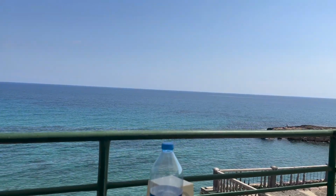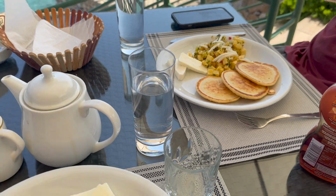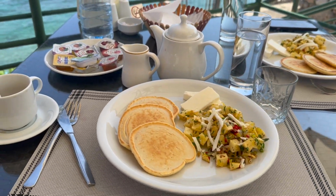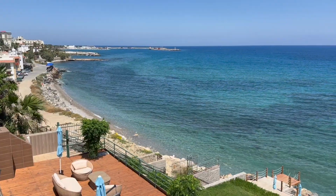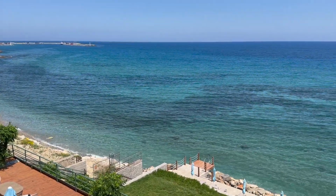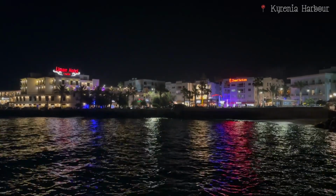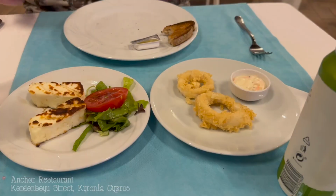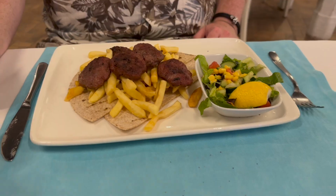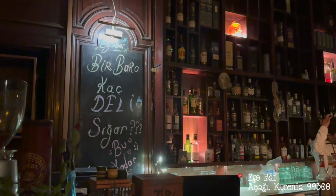You have traditional Turkish food, and then you have a lot of Western options as well. And pretty much everywhere had a kids menu too. So there's definitely something for everybody. Most of these places also had stunning views or just really great atmospheres and vibes. There's not too much else to say, but I will include the details of where and what these places are. If you have any questions about any of these places, definitely leave them in the comments below.